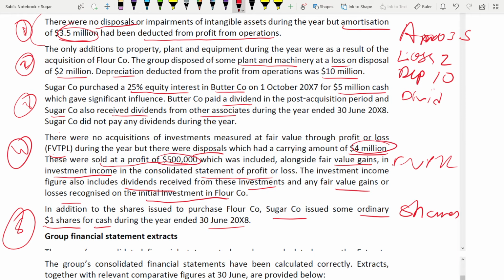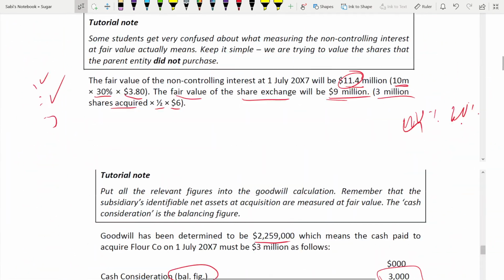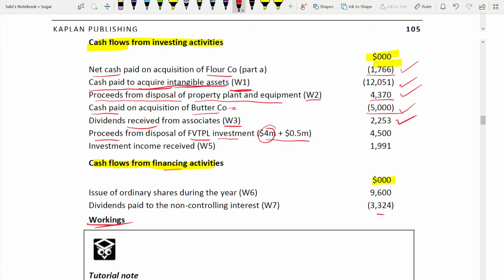They sold it at a profit. Whenever it's a profit, add with carrying amount. Get the cash proceed on disposal. Whenever it's a loss, deduct the loss from the carrying amount. That's the rule. Okay. So here, earlier it was a loss, we deducted. Here it's a profit, add to get the cash proceed, because we are selling it. So 4 million plus 0.5. This is the cash proceed inflow.